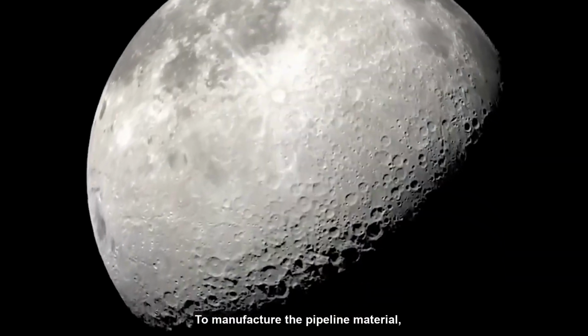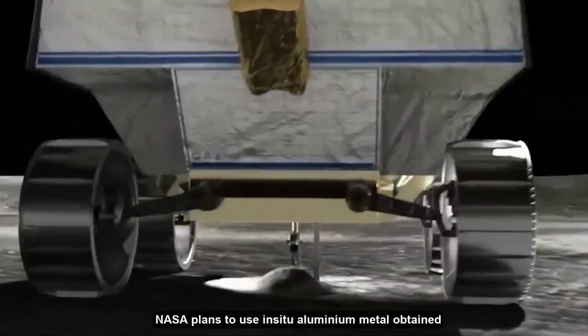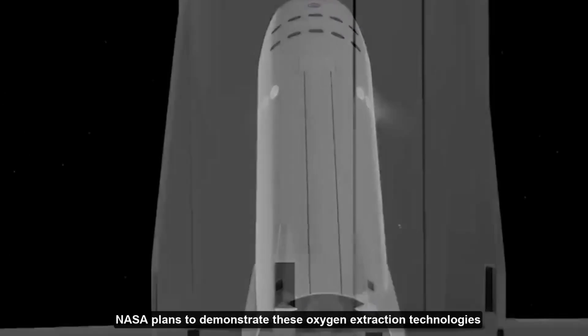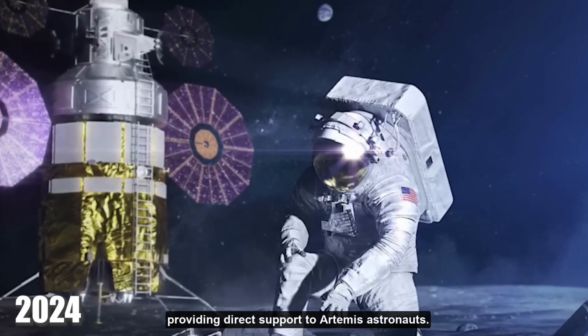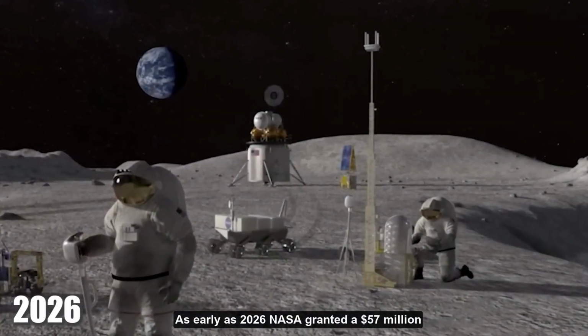To manufacture the pipeline material, NASA plans to use in-situ aluminum metal obtained through molten regolith electrolysis, or MRE. NASA plans to demonstrate these oxygen extraction technologies on a large scale on the Moon as early as 2024, providing direct support to Artemis astronauts as early as 2026.